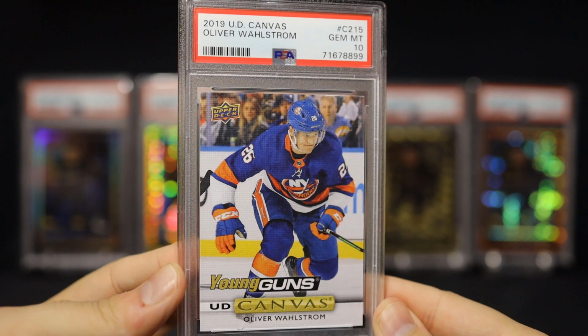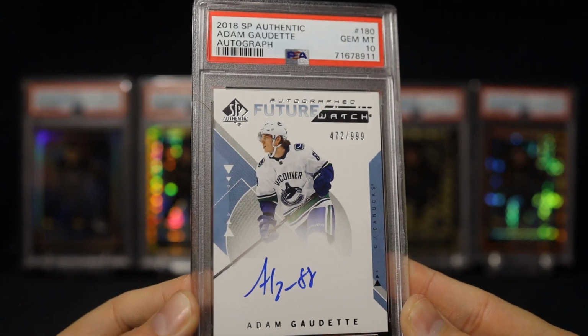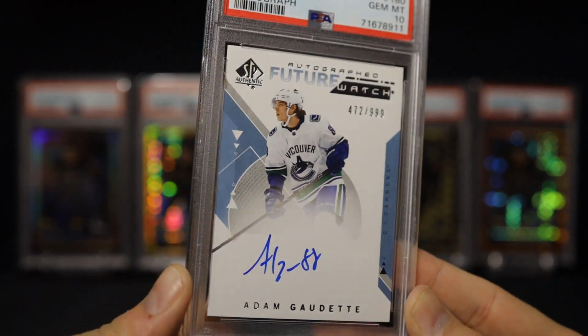Here's another Canvas Young Guns, another 10. Here's the Adam Gaudette Future Watch from 2018, which is the Pettersson year.